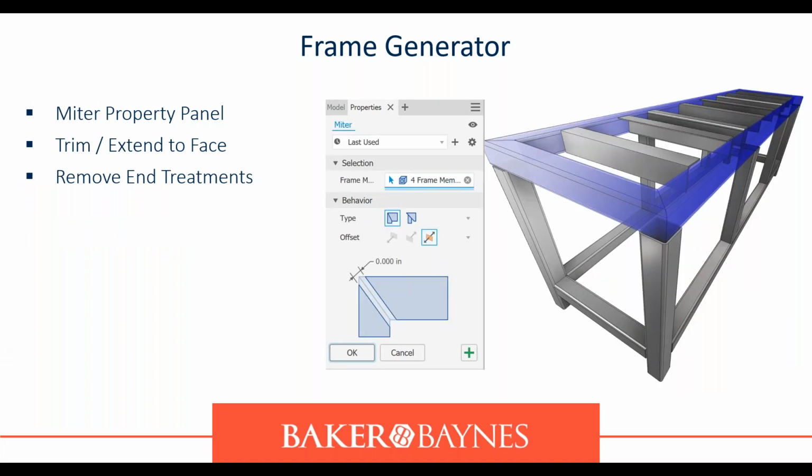The miter command is now a property panel. In the new panel, you do not need to select an option to miter multiple members at the same time as well. A trim selected part checkbox is added that lets you select the side you want to keep. So you can now remove end treatments from multiple members at the same time.